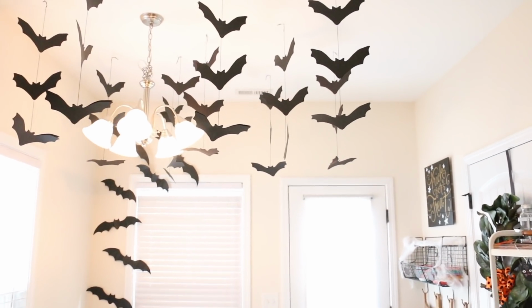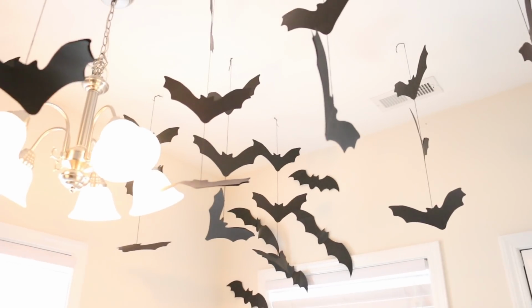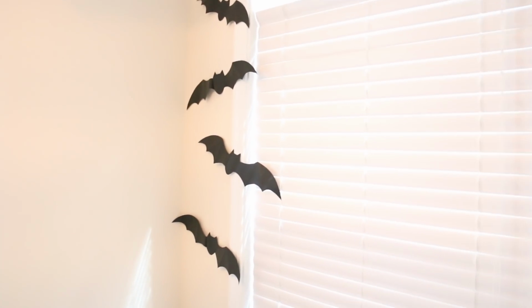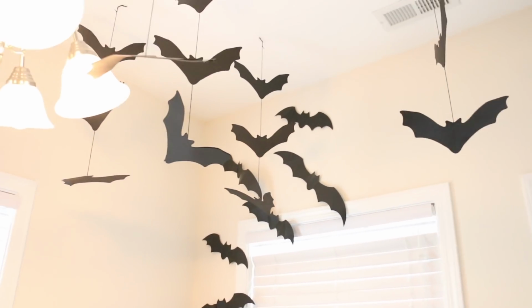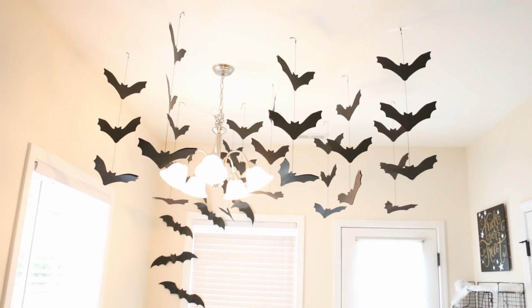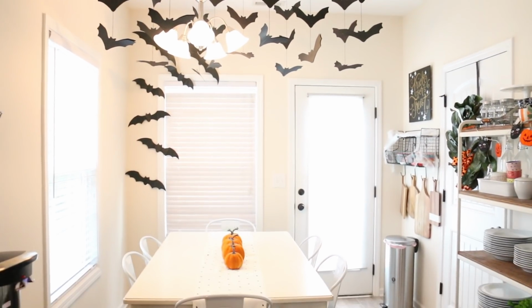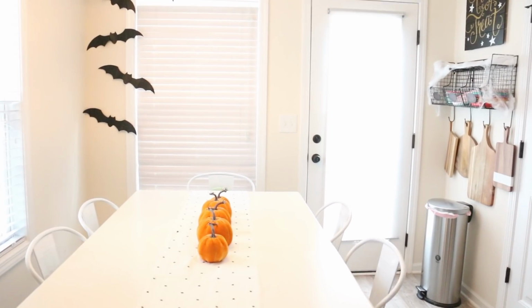The bats we have gathered over the years, they're all from Target. There's hanging ones, and then there were some that I got that were for the wall. And so I just kind of put them around the kitchen table area, which when I did that, you would have thought I did magic. My kids were like, oh my gosh. So we have the bats in the air.